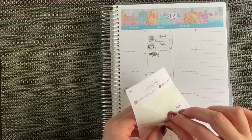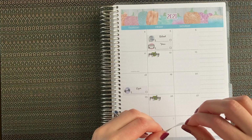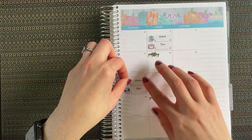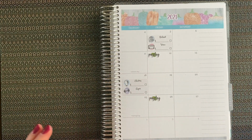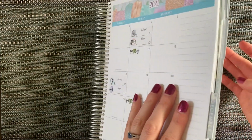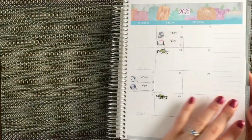But here, this one's all gone too. So we'll throw that page out. We'll have to print out one more electric sticker, but December might be a little mismatch of stickers. Maybe I'm not sure what I'm gonna do. I could just print out one since that would be easy. All right, and internet comes at the end of the month. I think it's like the 27th. Yeah, the 27th, and then water 15th.